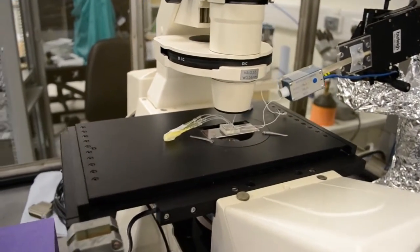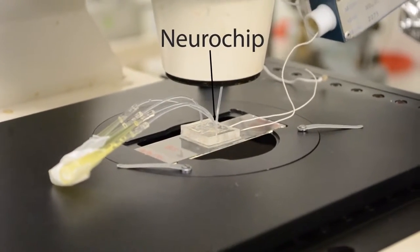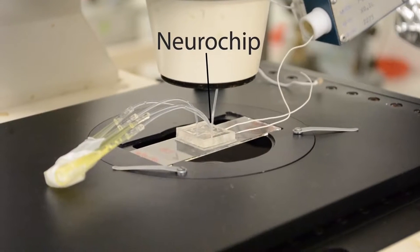Scientists in the University of Southampton have developed a new kind of technology that could bring down the initial cost of drug testing. This technology is called the Neurochip. So Neurochip is a simple device that enables you to address complex questions related to, for example, CNS disorders that can include autism, Alzheimer's and various other types of neurodegeneration.